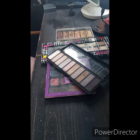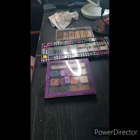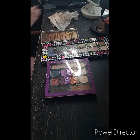Do I want to keep it to have the e.l.f. eyeshadow formula? Do I think it's pretty enough? I'm going to need a minute with this one. So we're going to put that one in the maybes.